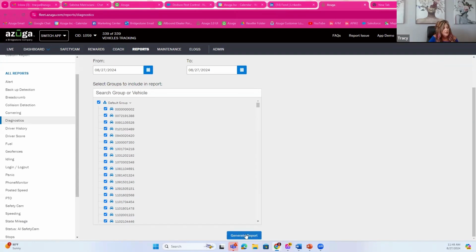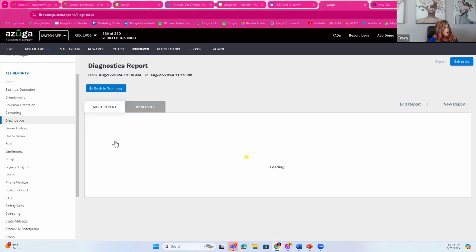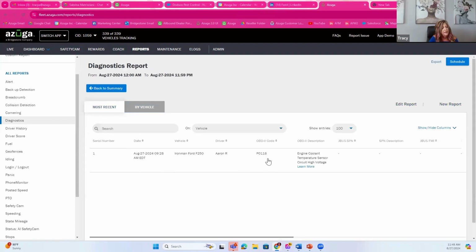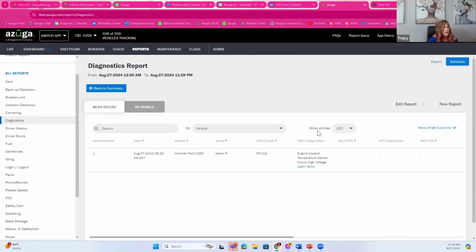So for a diagnostics report, for example, it looks like this vehicle had a check engine light on. It's showing you the code that was pulled. Most people, unless they're mechanics, may not know what this code means, but in this report, you can look to see what that code is. Do we need to get that vehicle off of the road immediately? Does it need to be towed? Or is it something minor that we can look at when they get back to the shop? So you have that report in here.